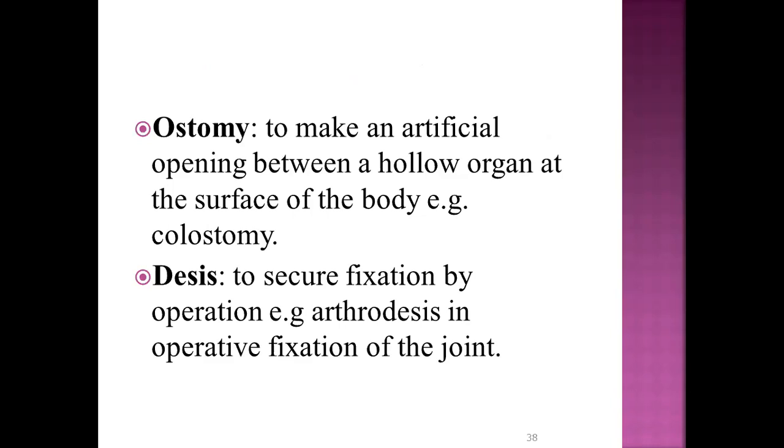Then ostomy is making an artificial opening between a hollow organ and the surface of the body. So for example, we have a colostomy. So a colostomy is an artificial opening between the colon and the skin. So another example is an ileostomy, where they make an artificial opening between the ileum and the skin.